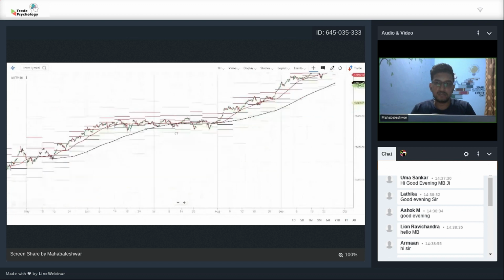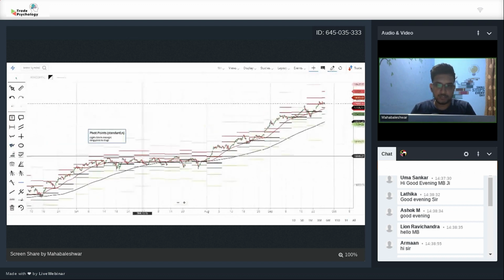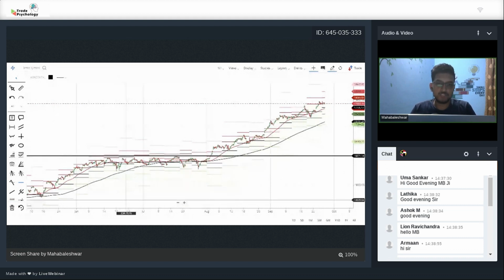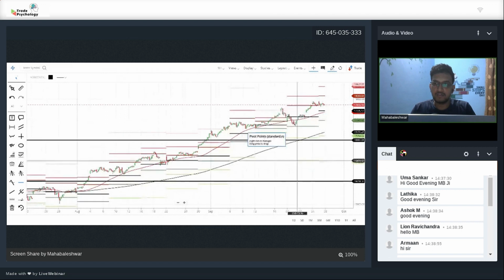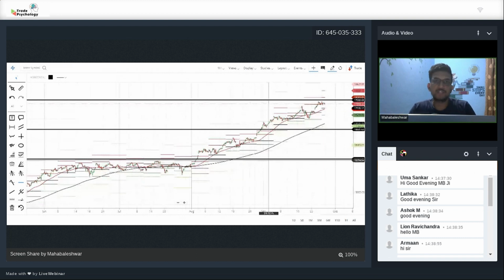If you see this 1 hour time frame, this is the huge resistance zone, right? So let me just make it bigger, because this is a very important learning for today. Why does a short covering rally happen? This is a huge resistance level. Huge resistance levels will always be round numbers, right? 16,000, 16,500, 17,000 or 18,000. These round numbers have a major significance in the market.